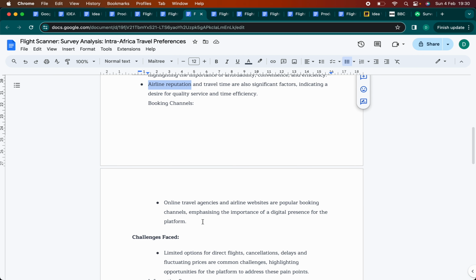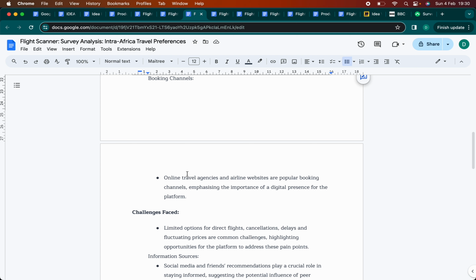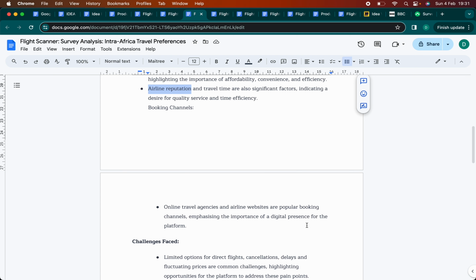And then we look at online travel agencies. Again, these are popular means that people use in booking. Agencies do all the bookings and give them to people, and some people are able to do it themselves, so they go online and do it themselves. This emphasizes the importance of digital presence for our platform, if we can get people to transition from agencies to doing it by themselves.